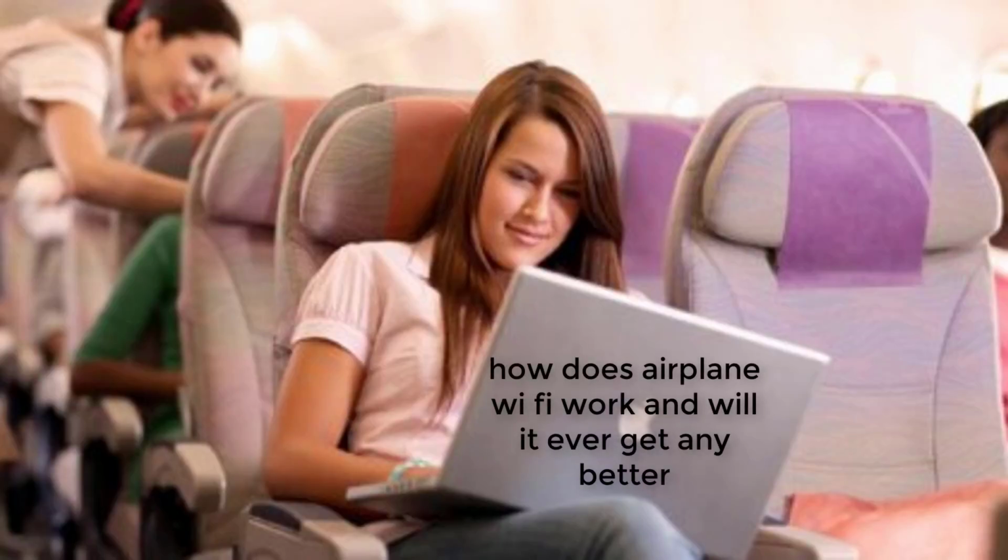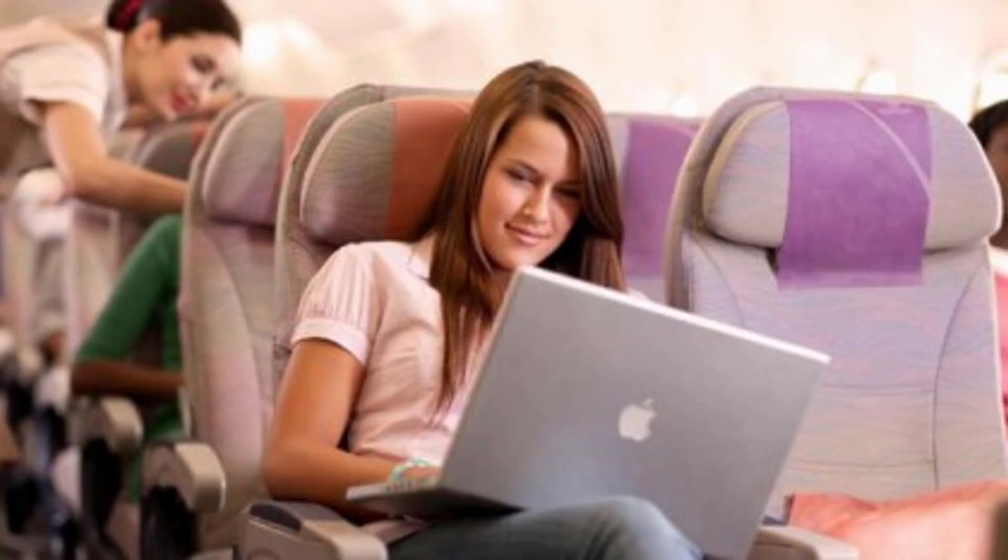So how does airplane Wi-Fi work, and will it ever get any better? Air travel has for many years been a largely phone-free zone. We have had to turn off our electronic devices and rely instead on movies and in-flight magazines for entertainment. Today connectivity is much more important. Passengers do not just want to admire the view or complain about a meal to their neighbor. They expect to be able to tweet about it immediately, complete with picture.